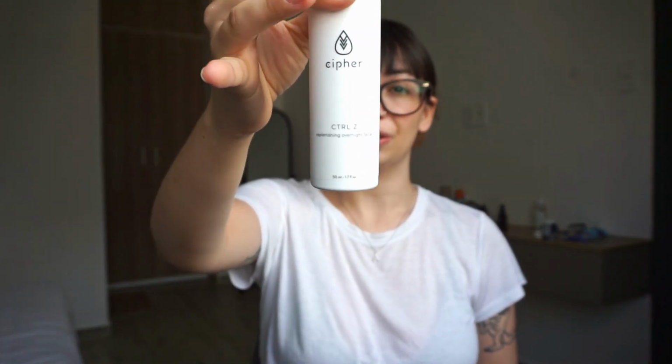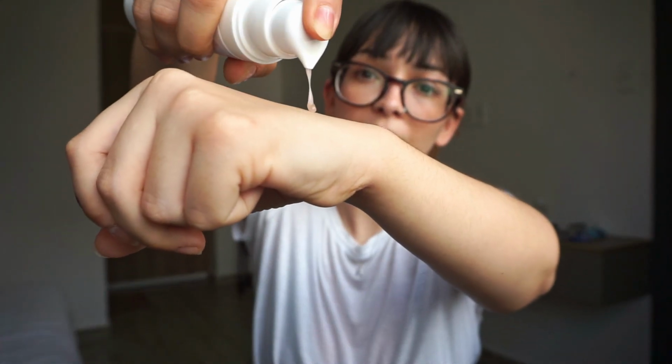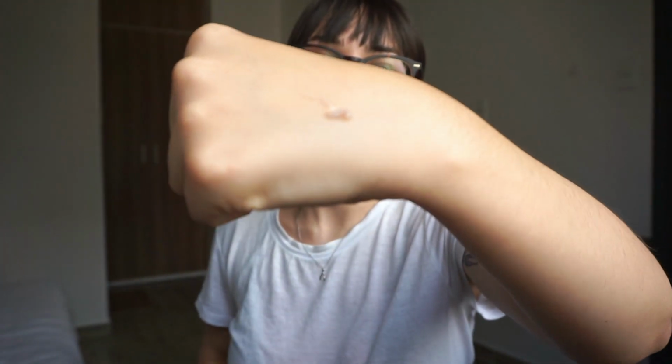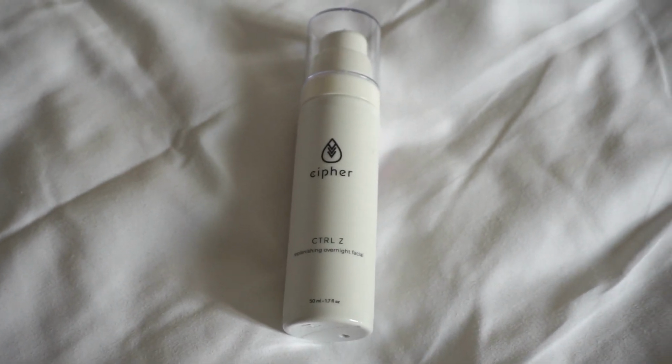You get a lot of serum here, which is awesome. It comes out in a lot more of a nourishing, thicker cream. I'll show you the texture. It's a beautiful light purple colour. It comes out in a sort of thicker texture than, say, the Drunk Elephant, and it sinks right in. It's fantastic. It smells a little like raspberries or maybe pungent fruits.